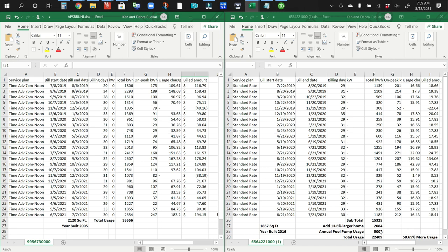Now, I have a friend in the solar business who's been doing it for 5-6 years now, and he explains that they calculate every year it's about 2,500 kilowatts per year for a pool pump to run. So this is a 2-year period, so I doubled it to 5,000. So if I tack on a pool pump that I don't have to my kilowatt hours, this would be my total, 22,409. You'll notice that they, over a 2-year period, use 35,556, 58.65% more power than we used over the same 2-year period.